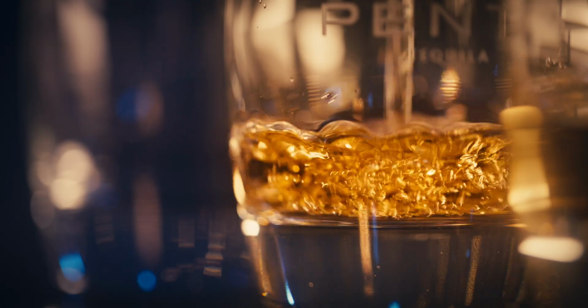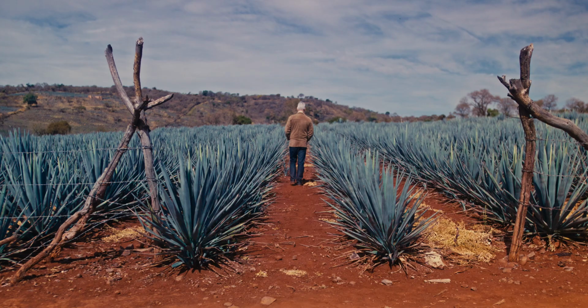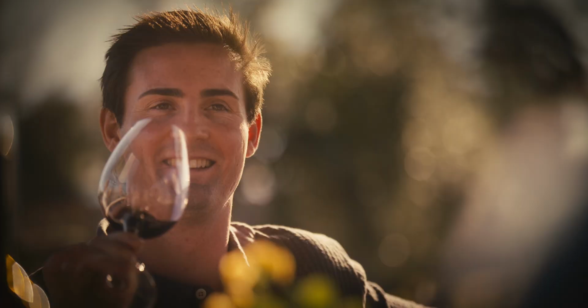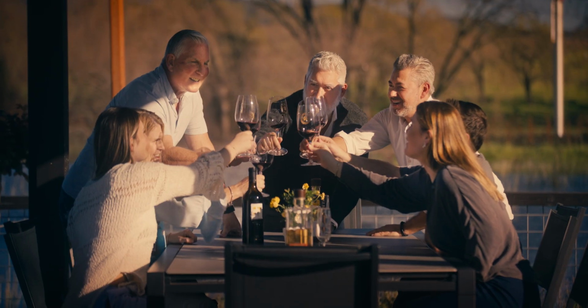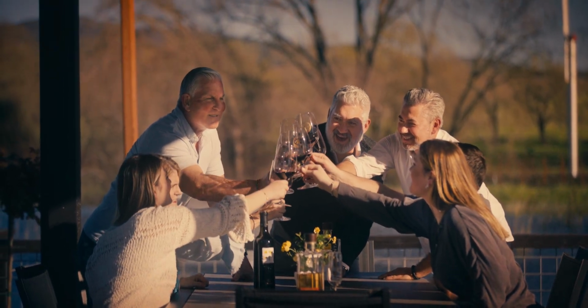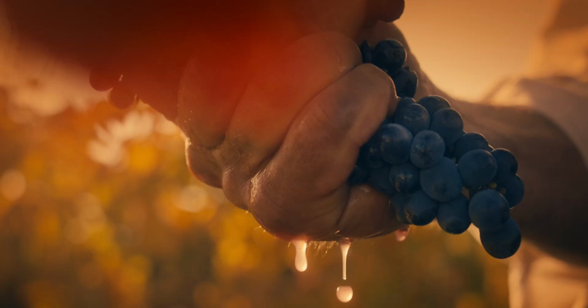To me, two families, two cultures, two worlds, two crafts have really come together powerfully. And I think the most common driving factor for both of us, we both want to make the absolute best tequila in the world. This is Método Penta Quinta Esencia.